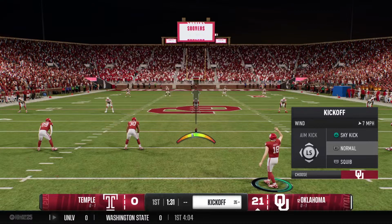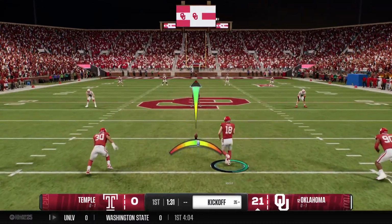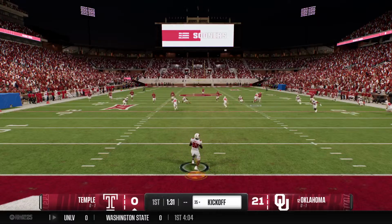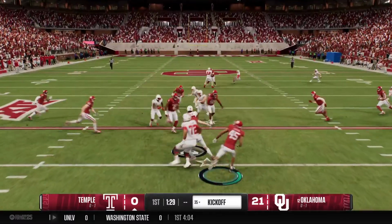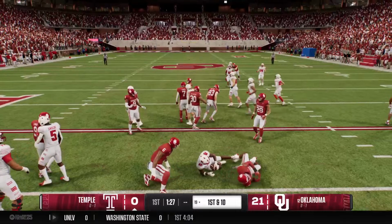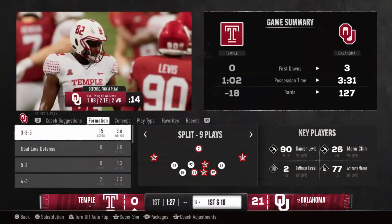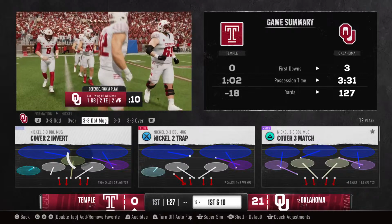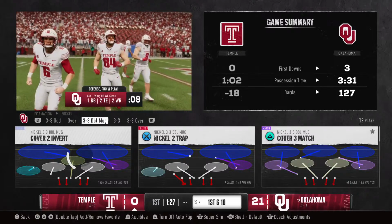About to kick it away after scoring the touchdown. Here he comes from inside his own 5. Really disciplined job by the coverage unit to get down there and make the stop at the 19. Temple takes over and the Owls send the offense back onto the field.